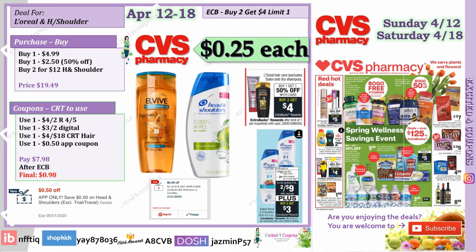You're going to use the coupon that I mentioned for L'Oreal, but the Head and Shoulders is letting you know that there's going to be a digital coupon in your app, and you go ahead and stack it with this CRT, deducting $4 off $18 since we already reached $18 worth of hair care products. And then go ahead and stack that with this 50 cents Head and Shoulders app-only coupon, and then you can go ahead and send it to card.